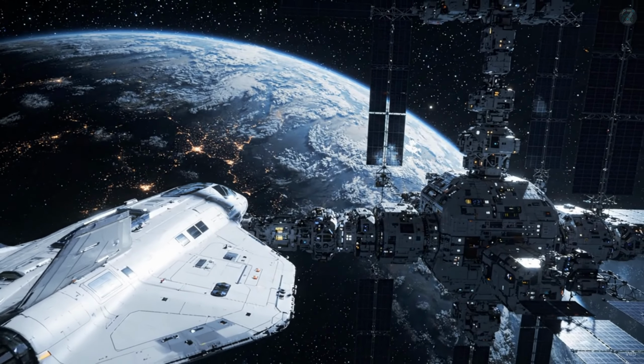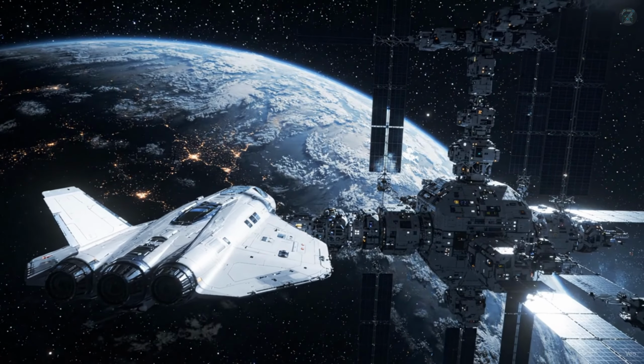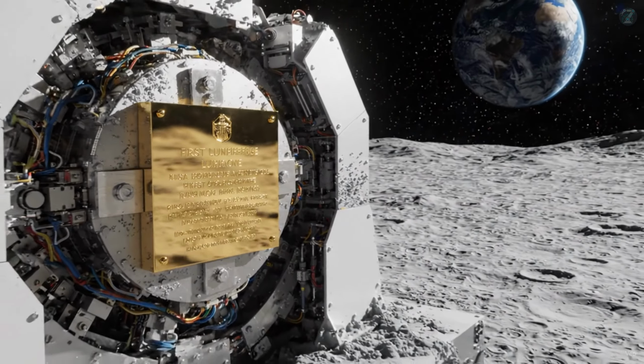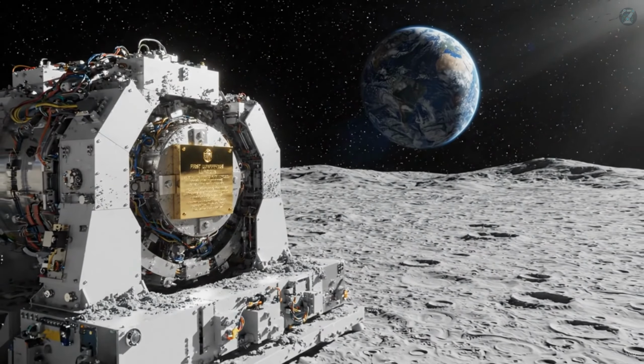The moon is the hub. It is the center of a new web of trade and exploration that will define the 21st century. We remember where we started. Every giant leap begins with a single, small step into the unknown and the difficult.